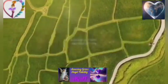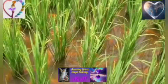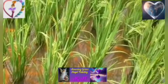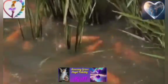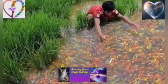Aquaculture integration. Combining rice cultivation with fish farming in the same fields or nearby water bodies promotes nutrient cycling. Fish excreta serve as a natural fertilizer for rice, and rice residues provide shelter and food for fish. This symbiotic relationship boosts overall farm productivity.